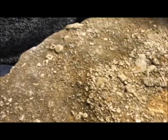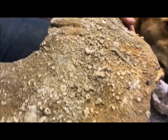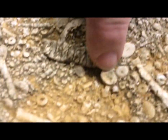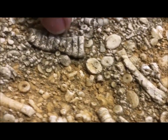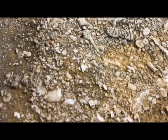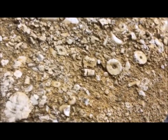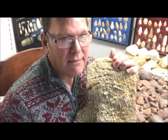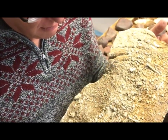Hey, this is another fossilized rock bed that I found, a rock bed of crinoids. Here's the stem of the animal, and then this is a cross section of it. When you find a round crinoid, this is the most common way to find them. And the stems, they put them together and it makes a stem. I love fossils.